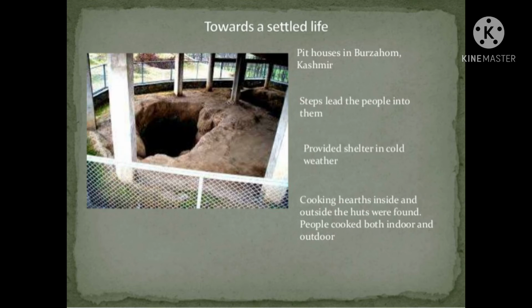So let's start. Dear students, archaeologists have found traces of huts or houses at some sites. For example, in Burzahom, people built pit houses which were dug into the ground with steps leading into them. These may have provided shelter in cold weather. Archaeologists have also found cooking hearths both inside and outside the huts, which suggest that depending on the weather, people could cook food either indoors or outdoors.